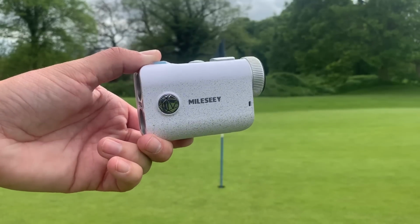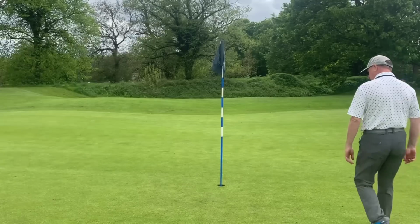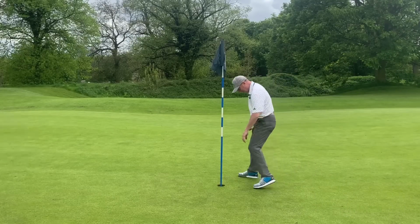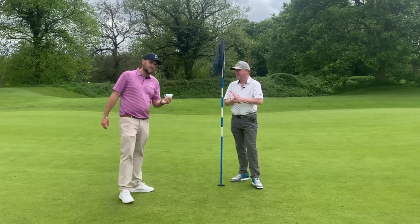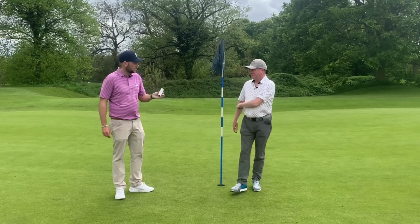So that is the Millicent PF1. Dave's ball has just dropped into the hole for a steady 2, so we've gone a par and a 2, which means that Dave must be wanting a new rangefinder. So Dave, what did you think of it?